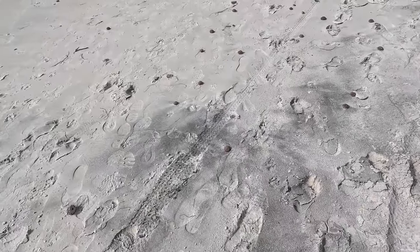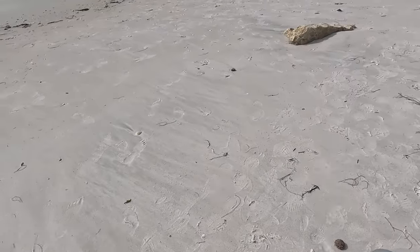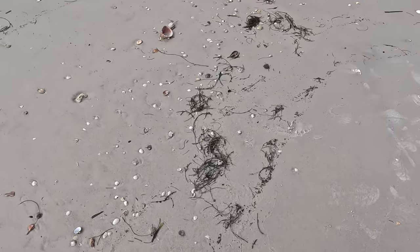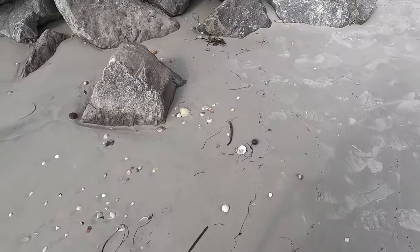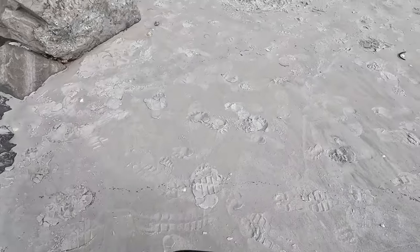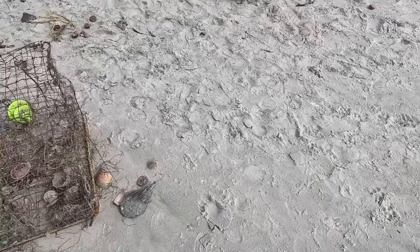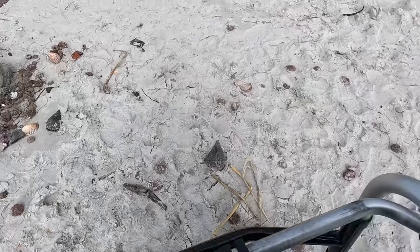Now there were a number of them at Pass-A-Grille too, but gosh, they're just sitting right on top of the sand here. This is kind of wild. A smattering of stuff over here compared to that huge pile. There's another jellyfish right there. Yeah, there's a ton of urchins. Oh my gosh. That whole pile is urchins. And somebody's crab pot, maybe? I don't know, some kind of fishing trap.